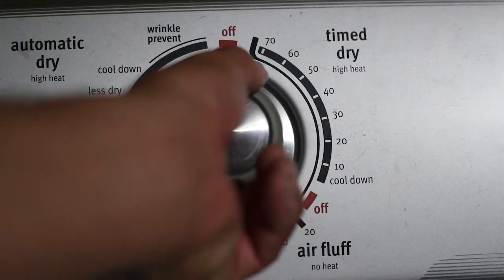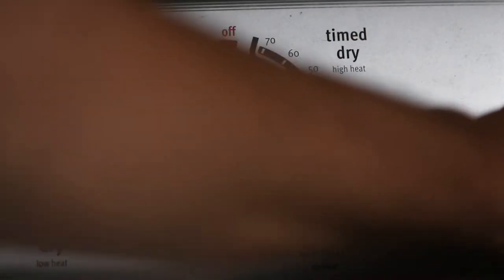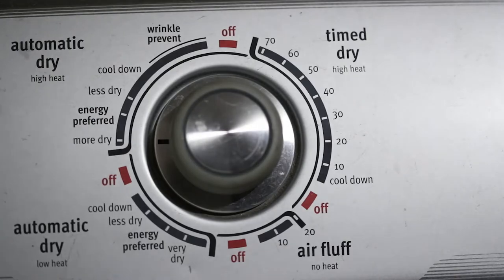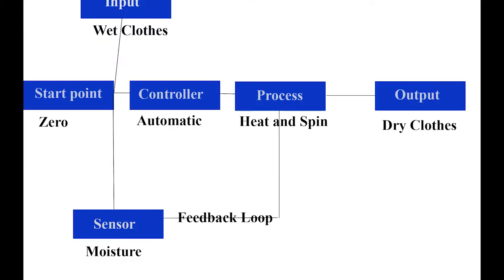There is no feedback. Now let's say we set your dryer's timer to automatic. Again, we start at a set point of zero. We input our wet clothes. We turn the controller to automatic. The process begins. Somewhere in this, there's feedback, a feedback loop that includes a sensor. It senses that the clothes are still wet, so it goes back and tells the controller, let's spend a little longer. Goes through the process again, still senses the clothes are too wet. It continues to dry until the point where in the feedback loop, the sensor senses that your clothes are dry. Then it tells the controller it's time to stop.